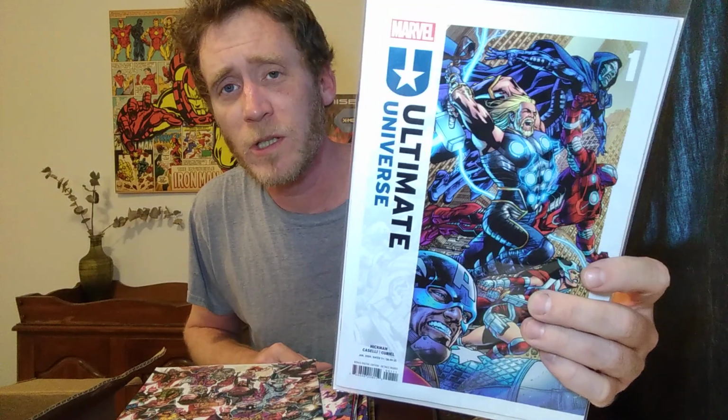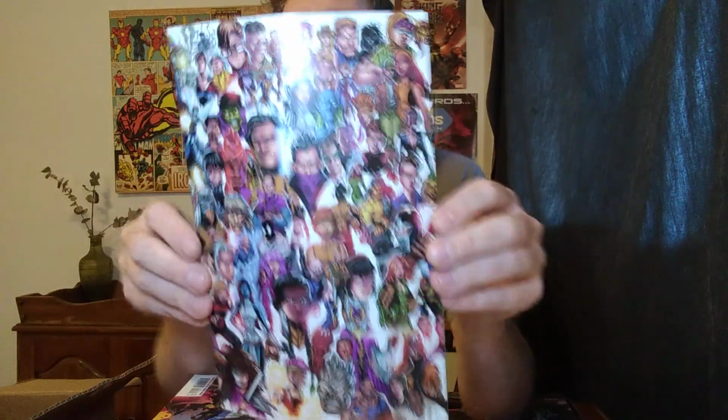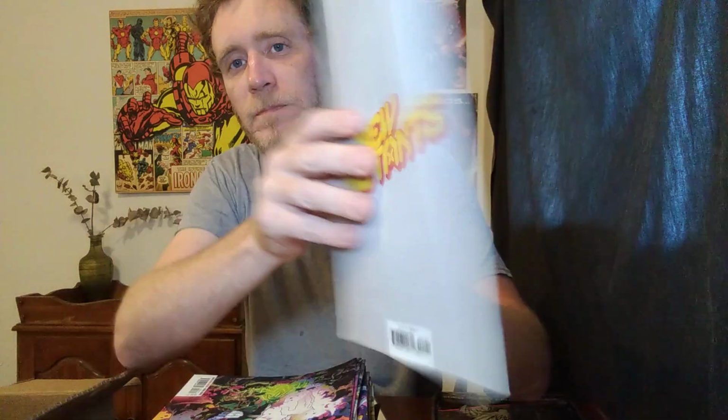Ultimate Universe #1. This is also by Jonathan Hickman. I did a review of that book a couple days ago. If you haven't seen it yet, we got this is New Mutants #1. This is part of a connecting variant cover.